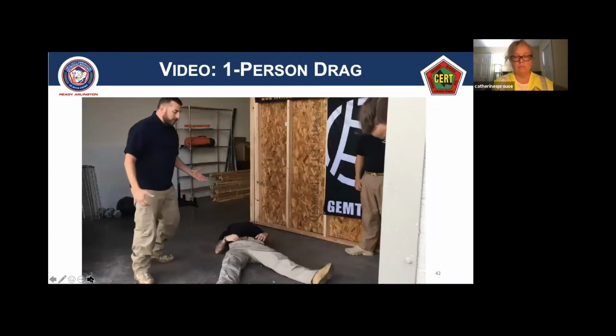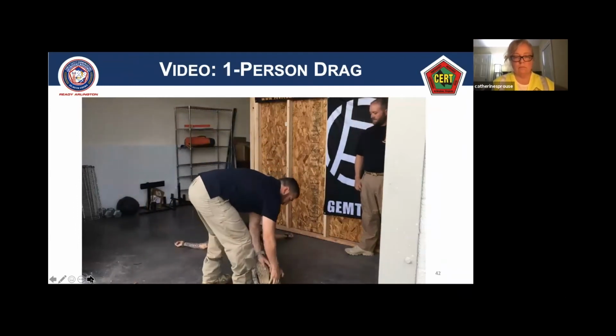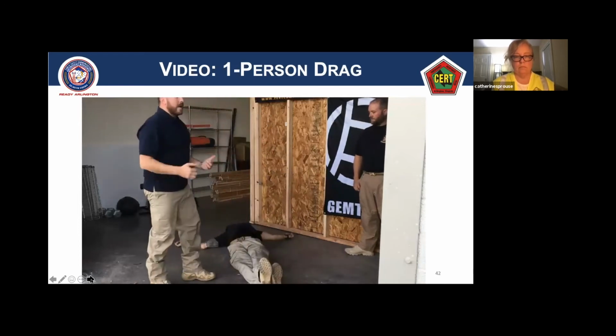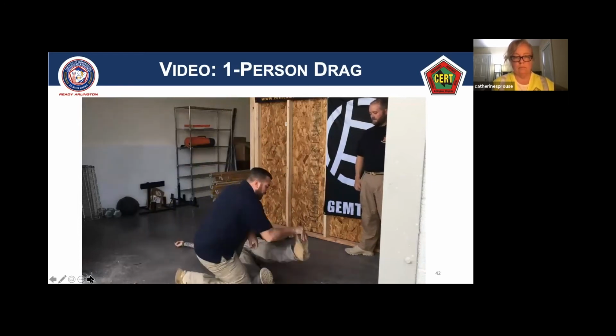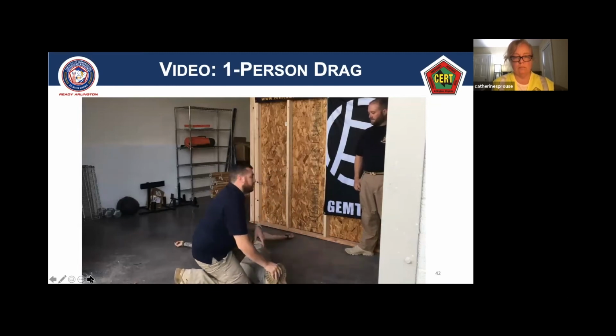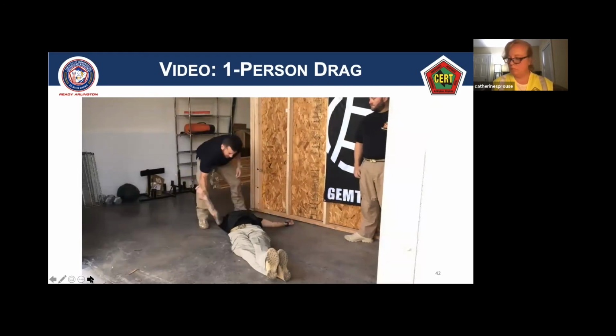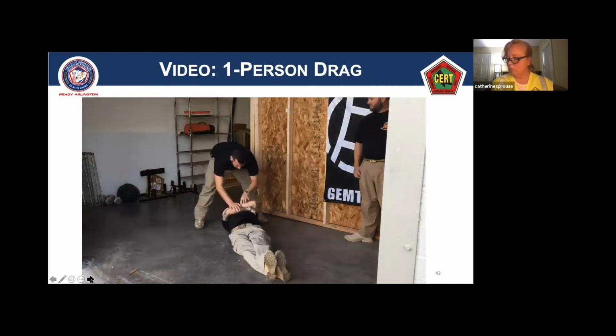So first thing I want to do is close his legs and cross them. Because when I'm dragging him, I don't want two points of friction. I want one point of friction. It's going to make it easier on me. Next thing I'm going to do is cross the arms.